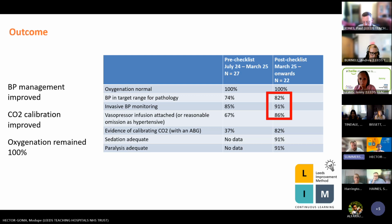Also, the way the blood pressure was monitored showed an improvement, and whether a vasopressor infusion was used. That's just medication to help stabilize the blood pressure, particularly if it's low. The management of carbon dioxide, which can impact on developing secondary brain injury, was better as well. So next slide, please.